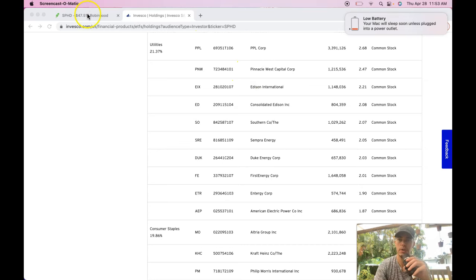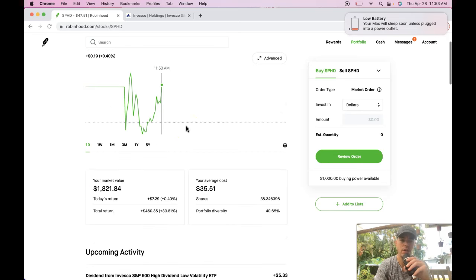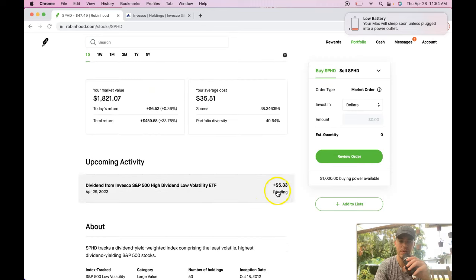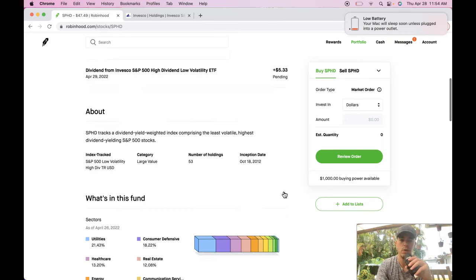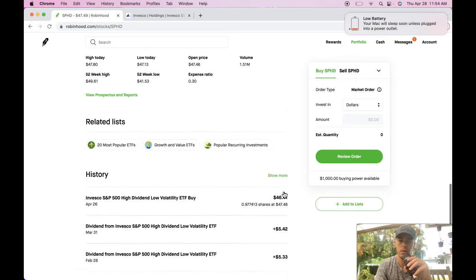And when I talk about producing income every month, if we go here onto my Robinhood, you'll see I don't have a lot of money in this stock. $1,800. I am up 33%. But if you look at this right here, this is the key. This is the key right here, and this is the dividend of, even though it's only $5.33, that is money coming every month that I don't have to do anything about. It's just me holding that stock.